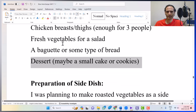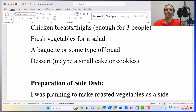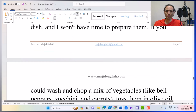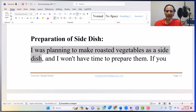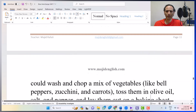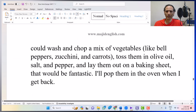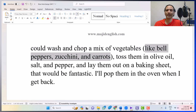Dessert, not dessert, dessert. Maybe a small cake or cookies. So these are the things Amin should buy. Preparation for a side dish. I was planning to make roasted vegetables as a side dish, and I don't have time to prepare them. If you could wash and chop or cut up a mix of vegetables like bell peppers, zucchini, and carrots.